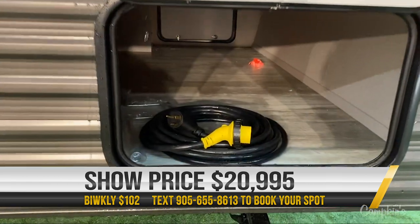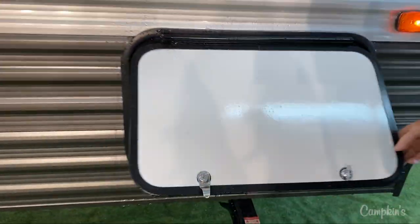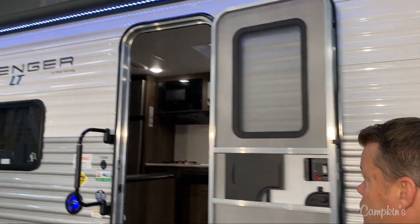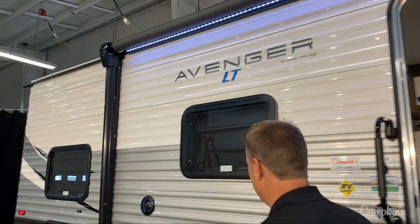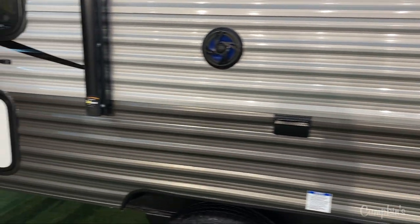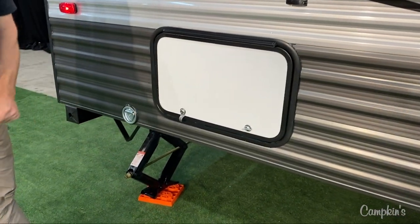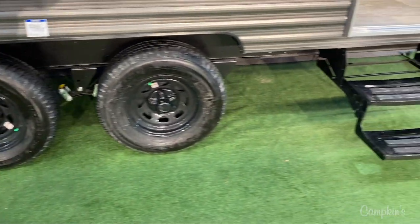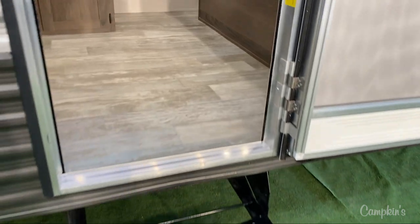We've got some storage underneath. We've got snow melting off the roof. That's why there's water everywhere. And then we've got a nice electric awning with LED lights, the outdoor speakers, and then a little storage cubby also in the back, and the dog tie out or bike tie out, depending on what you want to do. There's your tandem wheels for nice smooth towing. Let's go inside and have a look.